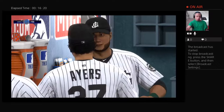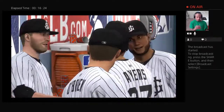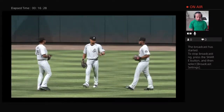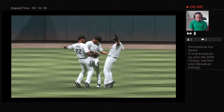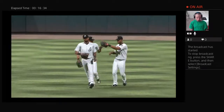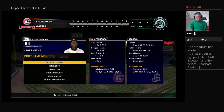Well, the tone was set for this game from the very first inning. They came out absolutely banging the ball around and took that great start to another notch in the win column. And tonight's game ends at a 6-2 finish. Fred Ayers earns his first win of the season. Adalberto Mejia permitted 6 earned runs to come across in the losing effort. So that's a wrap here tonight.